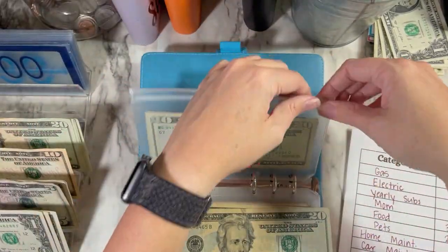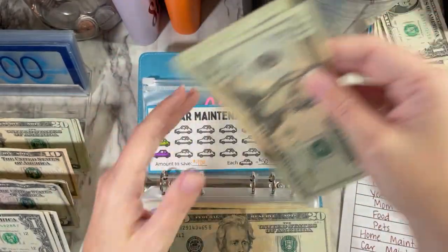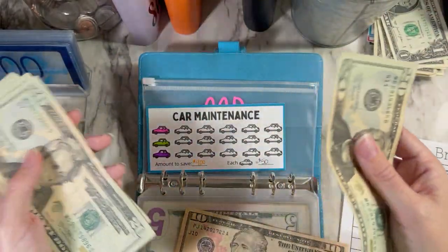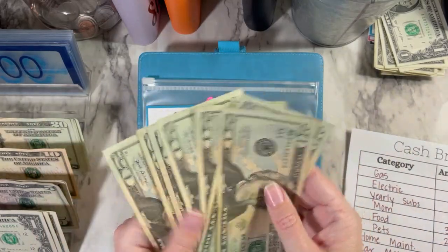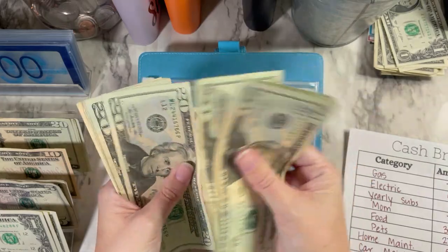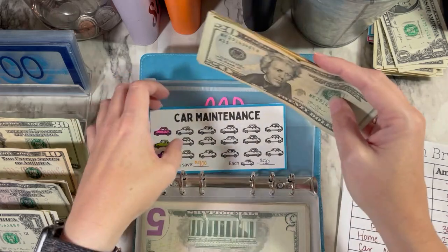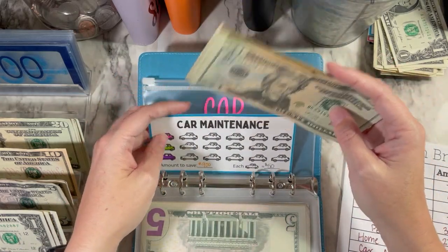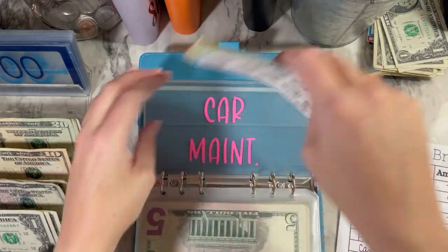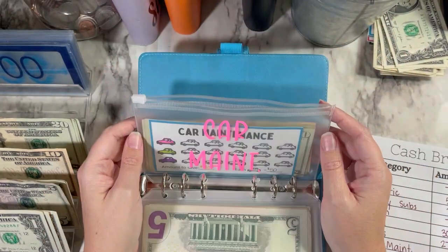And I'm not sure how much is left in here. Let's see. And this one probably needs to be started over because I don't think that tracker is right anymore. 20, 40, 60, 80, 100, 20, 40, 50, 150. No, that's actually exactly correct, so we can leave that in there. Just so happened to work out.